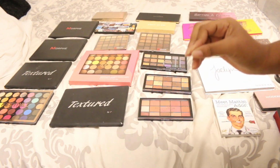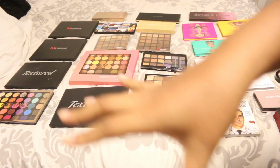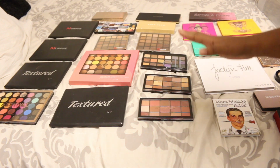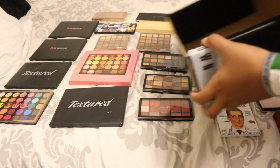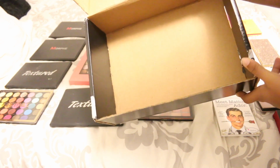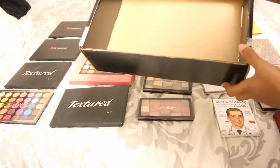Okay, so here are all my palettes. Here I have 25, 26-ish palettes. I think that's all of them from what I can see. I don't think I'm missing any of my eyeshadow palettes. We're going to sort through them one by one and see the ones I want to keep. The ones I do not want to keep, I'm going to be putting in this box and letting my friends and family sort through it, as well as selling the ones that are still in tip-top condition.